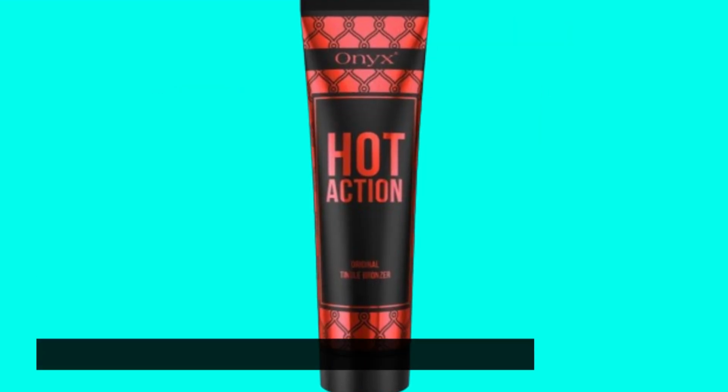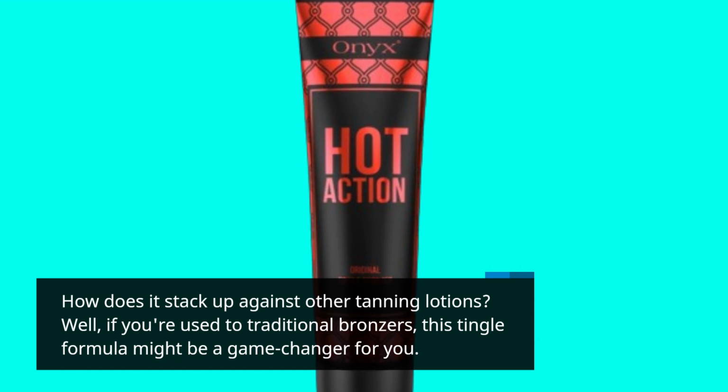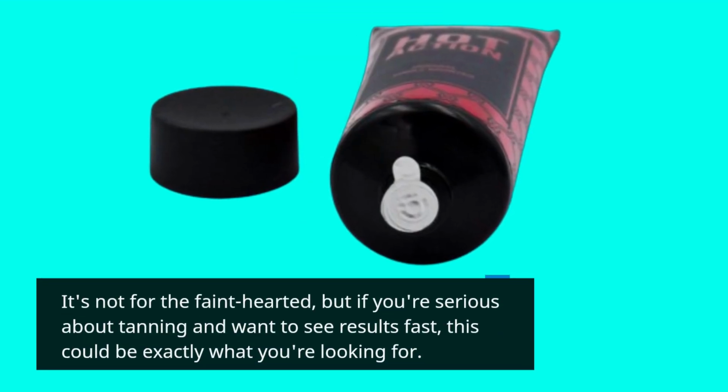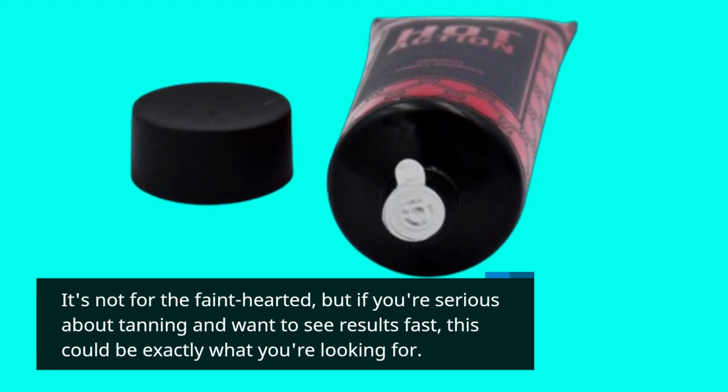How does it stack up against other tanning lotions? Well, if you're used to traditional bronzers, this tingle formula might be a game changer for you. It's not for the faint-hearted, but if you're serious about tanning and want to see results fast, this could be exactly what you're looking for.